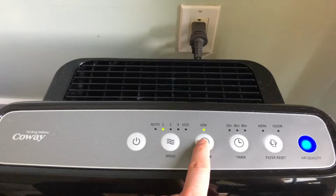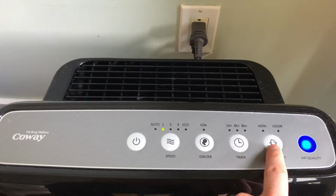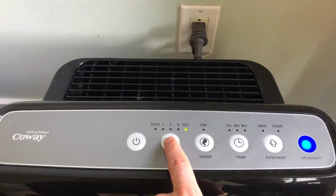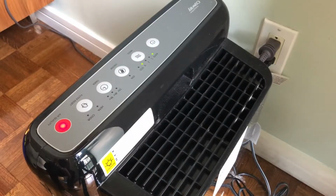If you put the fan in eco mode, it will shut off after 30 minutes if no pollution is detected. So basically, if there's no debris or dust or anything in the air, it'll turn off, and it'll restart when it senses something in the air. So eco mode is super useful. It's one of the top features of the device. Other notable features include the ionizer and a sleep timer.